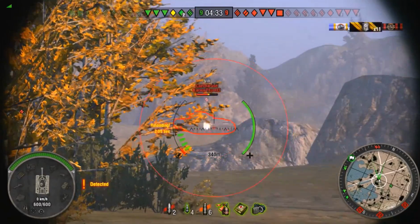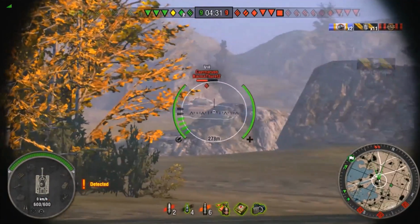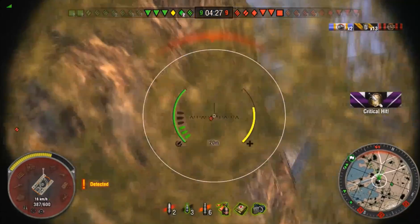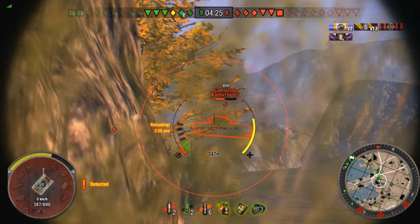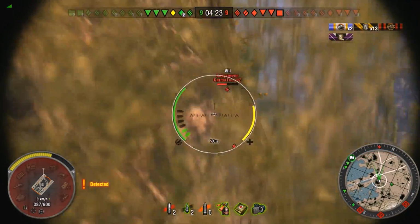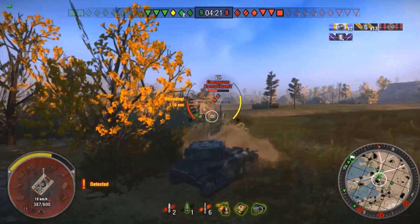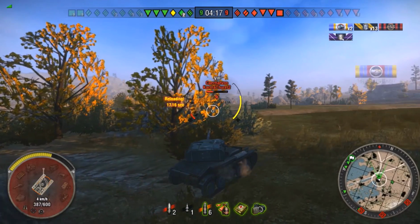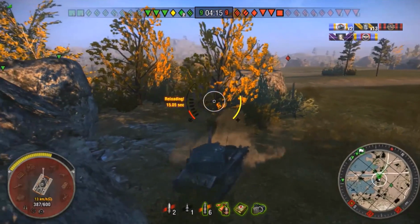Carnarvon is right in front of me. I have to use my shells. I do manage, I believe that was an ammo rack. I'm not sure. So that's good for my team. But take a look at this. I'm not zooming in all the way, being forced to take my shots, and I'm missing them as a result.